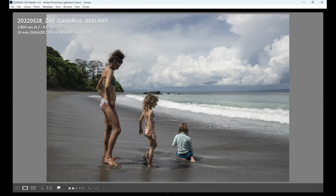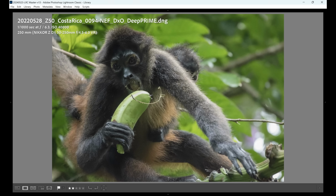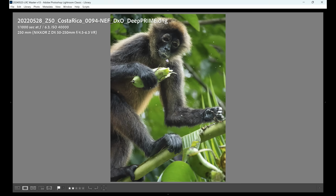In Costa Rica, we took this so the kids could photograph with. You know, out along the coast, I was working with workshop participants and had this lightweight setup with me in case of wildlife, and we ran into all these sea lions. Here in Costa Rica, Stacy was running around with the kids and encountered these spider monkeys. And she took these shots with the 50-250 at high ISO and with a little noise reduction, pretty darned amazing.